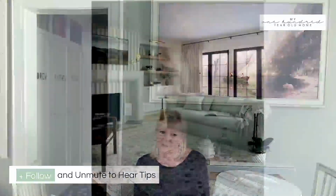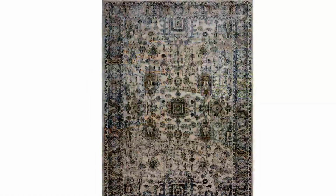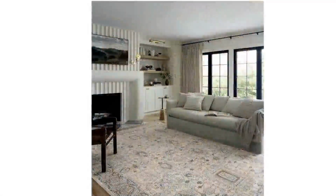Okay, last but not least is the Tegan Collection rug, and I bought this for our house in Ventura. This is ivory and sand, and you're going to see in the next photo, look how beautiful that rug is, you guys. Oh, I absolutely love it. It is so perfect. It's 53% off, which is crazy. You can get a 5'3" by 7'6" rug for $92.65.